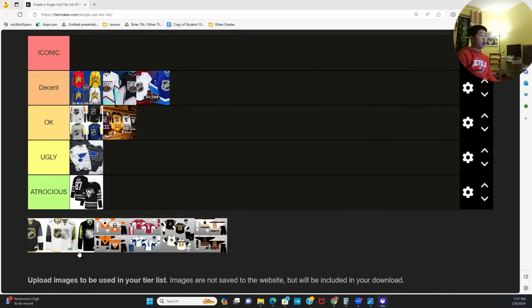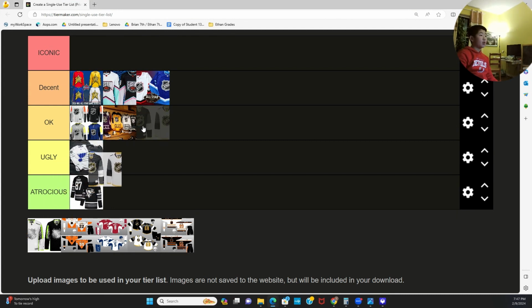I would also say it's okay because it's not as vibrant and unique as all of these decent logos. But I think it does suit well in okay. Given that, I think it looks very well. It belongs here. It's way better than the yellow I have here. But in my opinion, I think it belongs in okay. It's way better than ugly, but I don't think it fits in the decent section.